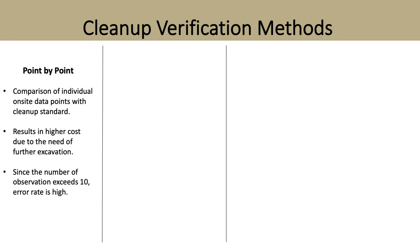Thank you, Will. So the first cleanup verification method is the point-by-point method, which is individual on-site comparison with pre-established cleanup standards. This results in an increase of cost as it will require further excavation of areas where a point is above the cleanup concentration. Additionally, this approach works best for a number of observations less than 10. Our data set includes 99 points, therefore the error rate associated with it is very high, which means that this is not an appropriate approach for Allendale Pond.